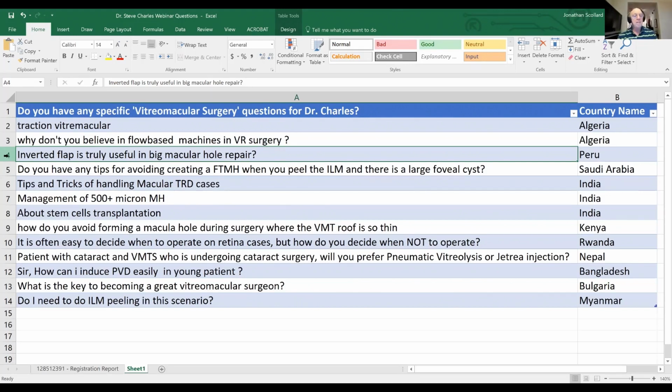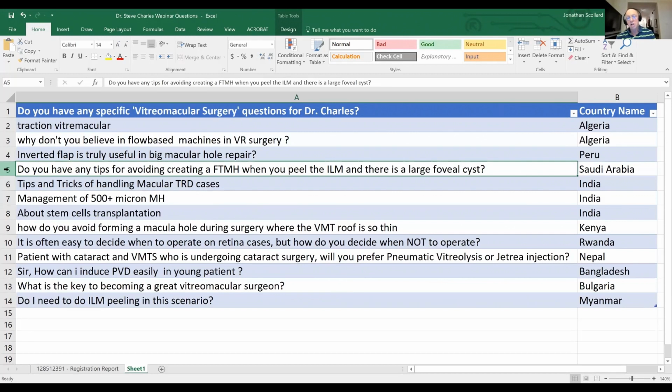Next question. Do I have any tips for avoiding creating a full thickness macular hole when I peel the ILM and there's a large cyst? One, proper visualization is essential. Use a flat contact lens, not the BIOM or any other non-flat lens. Number 2, you must stain with brilliant blue, or I suppose ICG if you don't have brilliant blue. I have no experience with ICG.